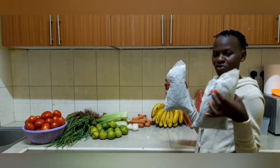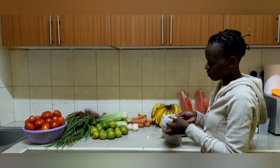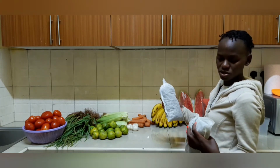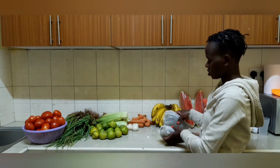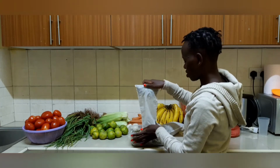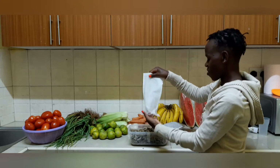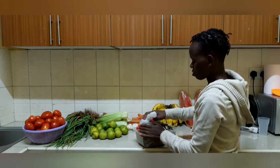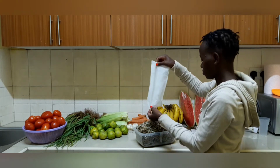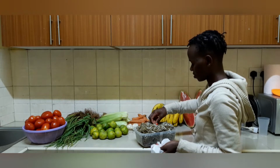For the lovers of omena, I love omena. So omena are small fish, easy fish, dogo dogo. So for these two, it cost me 300 shillings, 150, 150. I need to check whether I am within budget or not. I prefer airing out my omenas so that if they had not dried so well, they are able to have some air and dry out.